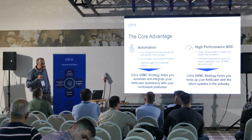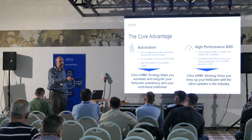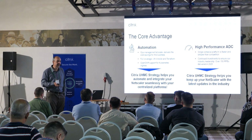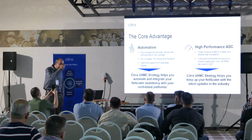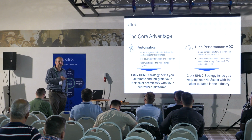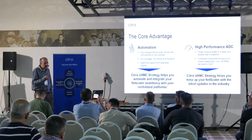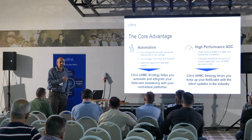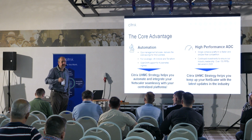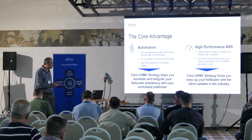Automation, again, is really key. Nobody really wants to deal with every single network element in the environment. Routing, switching, firewall, no. Everybody wants to consolidate through something like a Terraform environment, Ansible. And of course, together with this, everybody wants to keep their device with high performance, with low CPU, and NetScaler is still there.